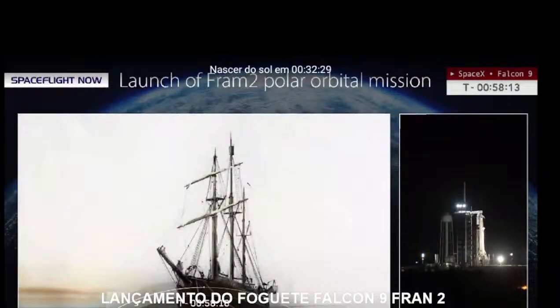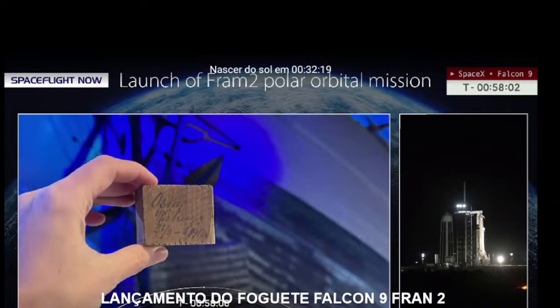Here's a glimpse of the namesake for the Fram 2 mission. This is the original Fram vessel that was used for polar exploration in the late 1800s and 1900s. This is a small piece of that ship that is going to be flying on board the Dragon Resilience spacecraft with the crew of Fram 2.